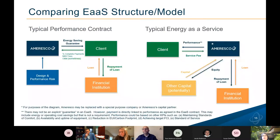So it's a little bit different in terms of the involvement of the client in getting financing. In this energy as a service model, Ameresco fulfills that responsibility. We usually put in a little bit of our own equity as well. We work with a number of financial institutions to arrange long-term financing. And one of the positive developments recently that we're seeing from the federal government, as well as the Canada Infrastructure Bank and Infrastructure Ontario, is that all of those agencies are interested in supporting this work and in providing long-term financing at incredibly low, historically low rates, actually.